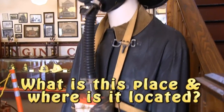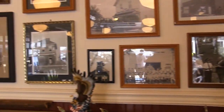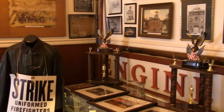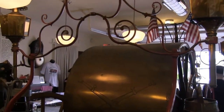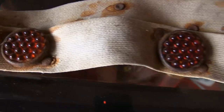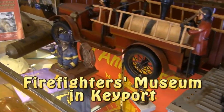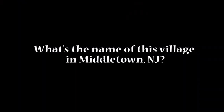All right, what is this place and where is it located? Really a lot of cool stuff in here. Again, if you haven't seen it, you really ought to stop by and take a look. Very, very interesting place. It is the Firefighters Museum in Keyport. I live right near it. All right, what's the name of this village in Middletown?